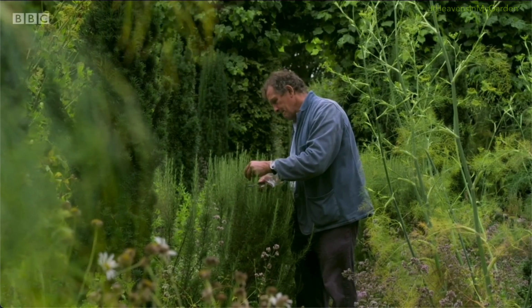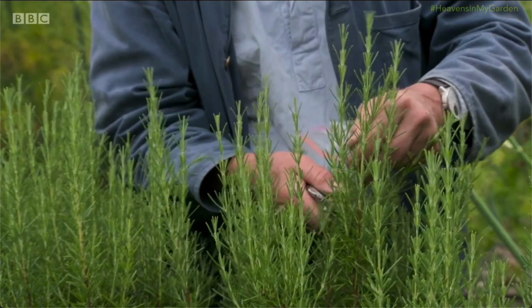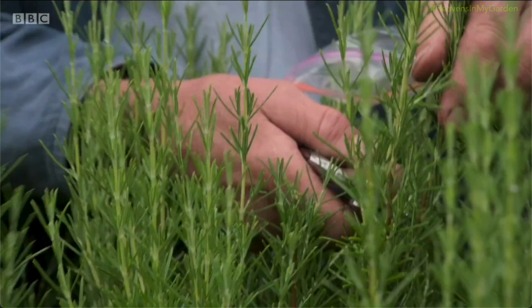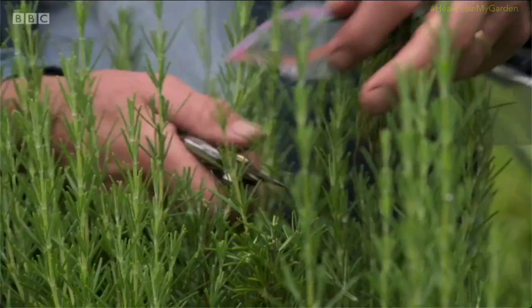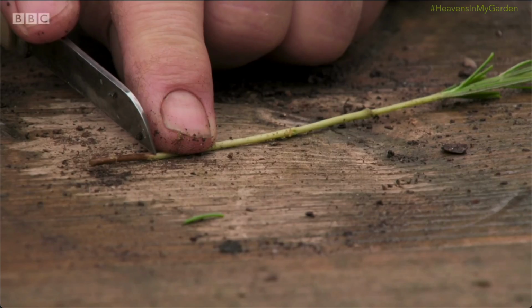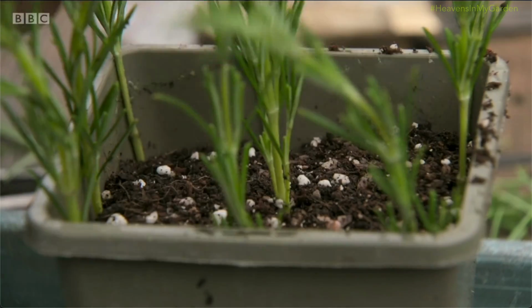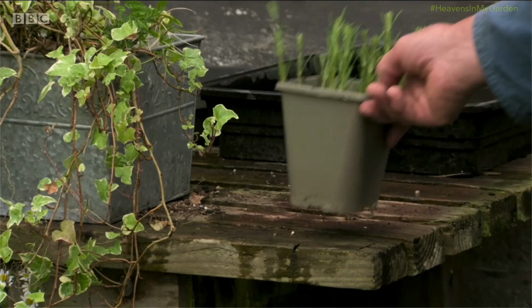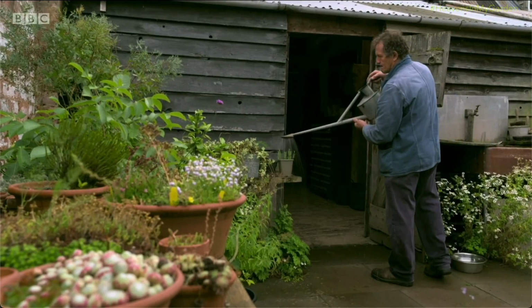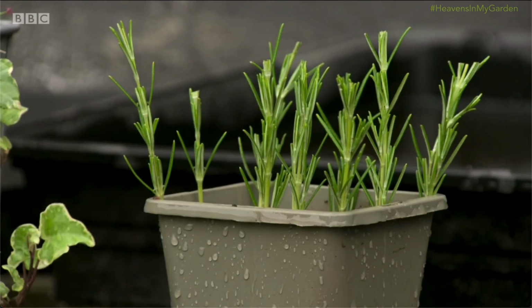Now and in the coming weeks is a good time to take semi-ripe cuttings from plants like rosemary or lavender. Choose nice, straight, fresh growth, cutting just below the new wood. Strip off most of the leaves, make a clean cut below a node and bury it in gritty compost. Water it well and put it somewhere warm. It'll root in a few months and then must be stored over winter before planting out next spring.